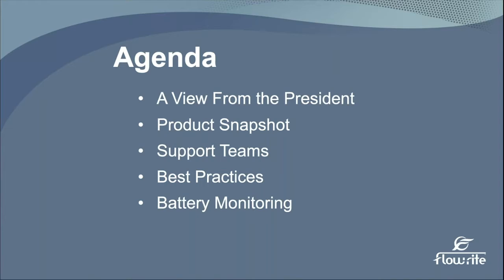And real quick, what we're going to do with the agenda is we're going to have a view from our president. That'll be Todd Hart talking about that. We are going to have our engineering director who is going to get us out on the production floor. Then we're going to talk to our quality control and improvement manager and customer service director, Jeff Holly and Ron Mitchell. They work together pretty closely. And then we'll have two of our sales reps, Kyle McKee and Hannah McCarthy. They're both OEM and sales managers that are going to talk to you a little bit about best practices and battery monitoring. So with that being said, I'm going to go ahead and hand it over to Todd and let him talk to you for a second.